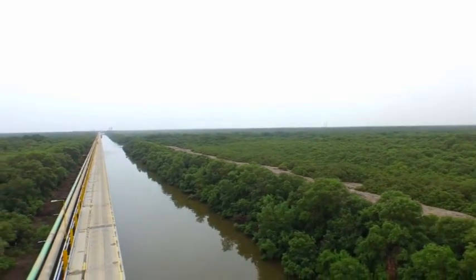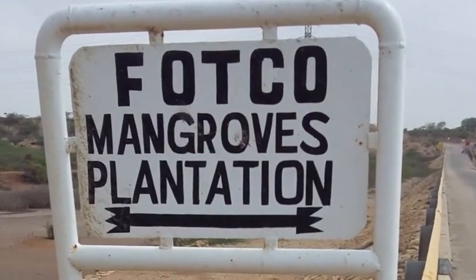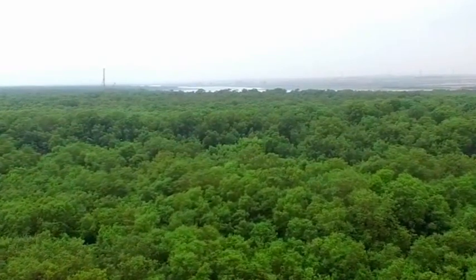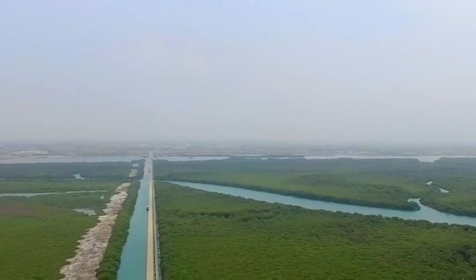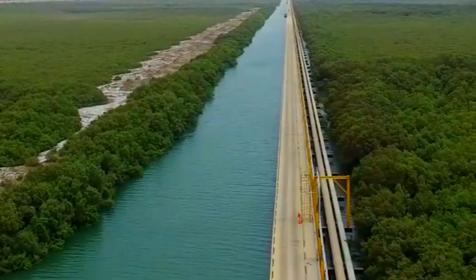FOTCO is very proud of the fact that the mangrove forests around its terminal have been fully protected through a conscious and consistent effort and are now the healthiest and tallest of all its population in the Indus Delta. This achievement is well appreciated and recognized by IUCN and other plant protection agencies.